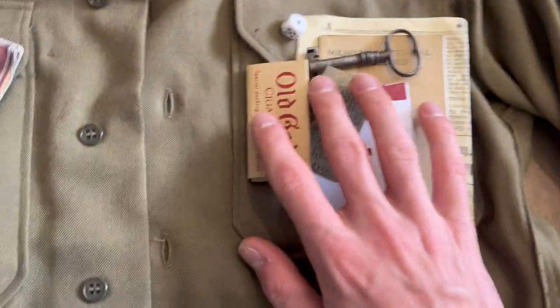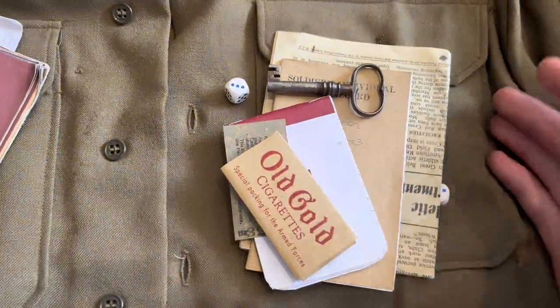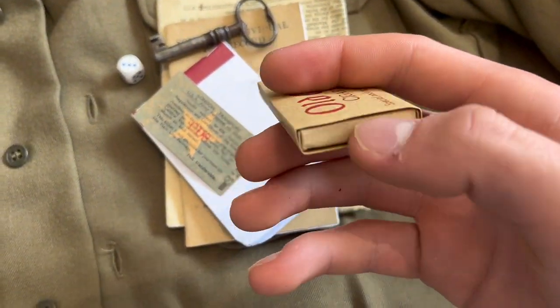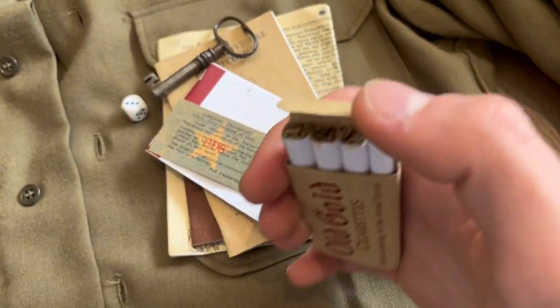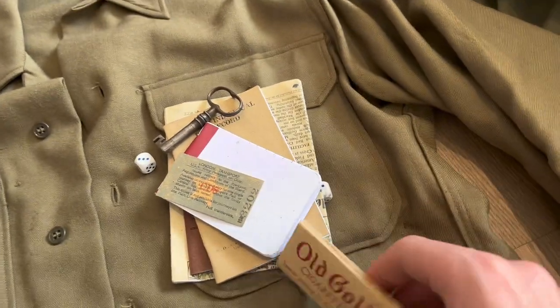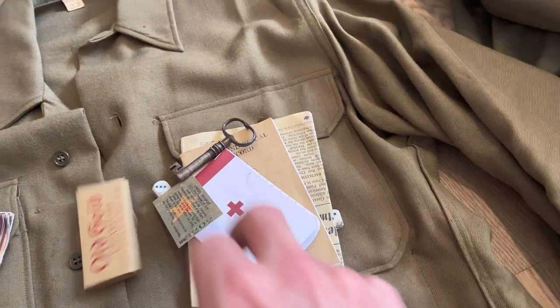Here we have the more official pocket, let's say, or official documents pocket. Well, here it's just whatever. So starting here, we have a pack of cigarettes. You know, these are not real, I don't really smoke, but you can light them. Well, these not, but I have others that you can. I'll show you in a minute. But yeah, these are just some smokes from your K ration. I keep a pack in every layer, so I always have some, and these will definitely stay dry.